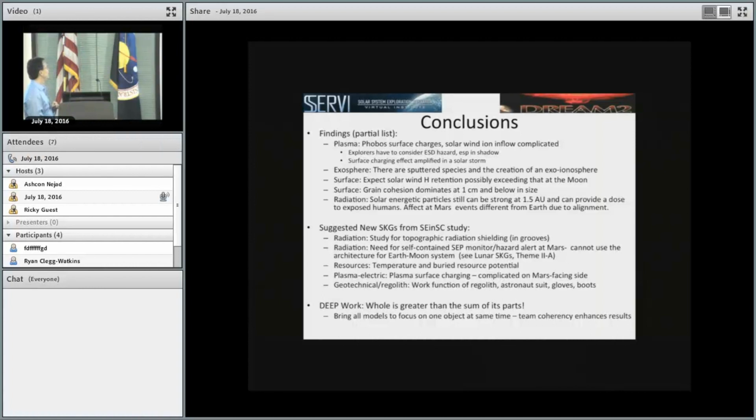And again, in the end, the whole, where we bring the team together, is greater than the sum of its parts. And just platitudinal stuff, but it's important. I want to thank the Dream 2 team members for sharing and being so involved in this. They did a great job coming together and spending about 6 months of time getting their models in sync. So anyway, that's it.